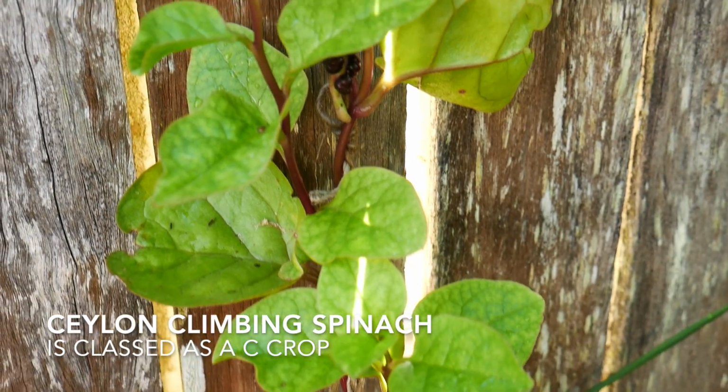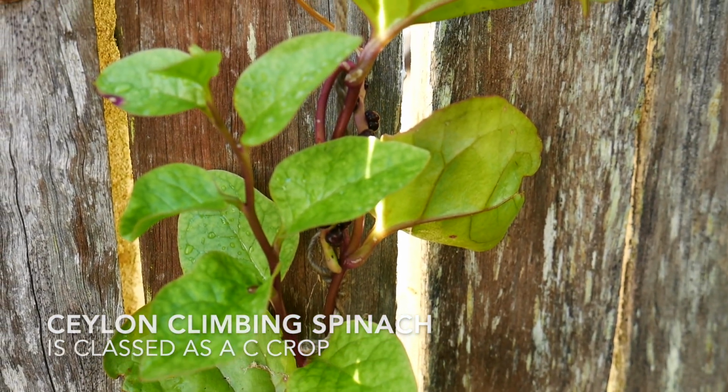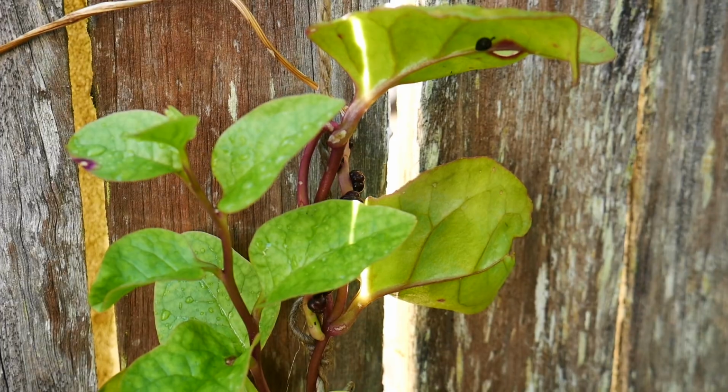Now the next one is your C crop, which would be like your tomatoes, your cucumbers, corn, chili, things that take like 6 weeks and upwards before you can harvest. And so you want to actually choose the ones that you're going to eat a lot. And this includes your herbs as well. They sort of fit in around the C crop as well, because you're harvesting and using them and mixing them into your food and different things.